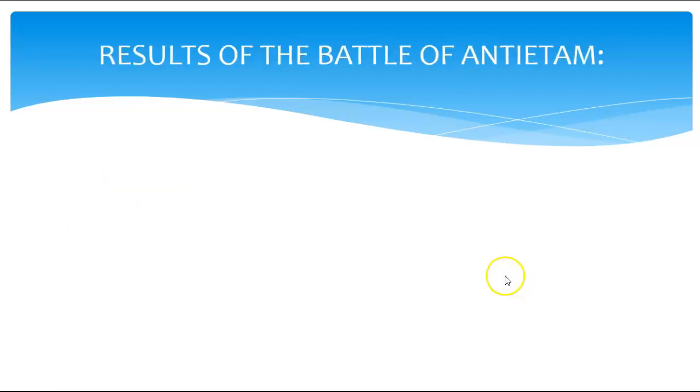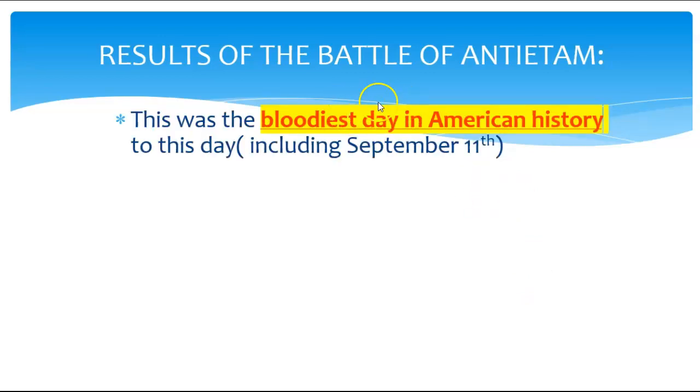So it is a one-day battle, but it is significant. It is the single bloodiest day in all of American history. And yes, that includes September 11th. So we're talking more than 3,800 dead in a period of about 12 to 14 hours of fighting. So yes, this eclipsed D-Day. It eclipsed any other single day in American history.